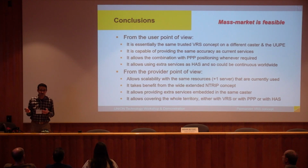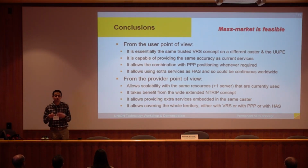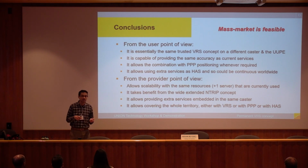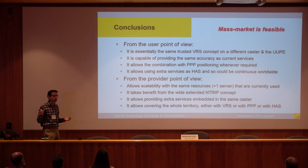is feasible. So from the user point of view, it is essentially the same trusted VRS concept, but on a different caster and using the UP, the software that is embedded on the receiver. It's capable of providing the same accuracy as current services. It allows the combination with PPP positioning whenever required for the uncombined and undifferenced approach. And it allows using extra services as HAS, and so could be continuous worldwide.